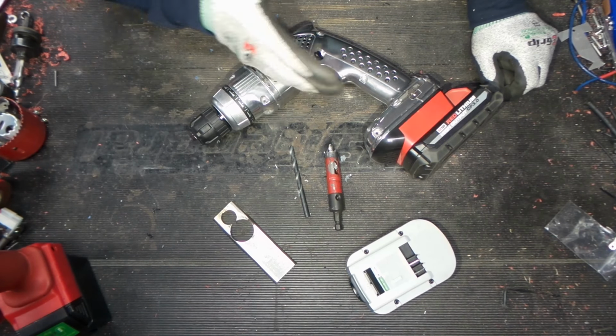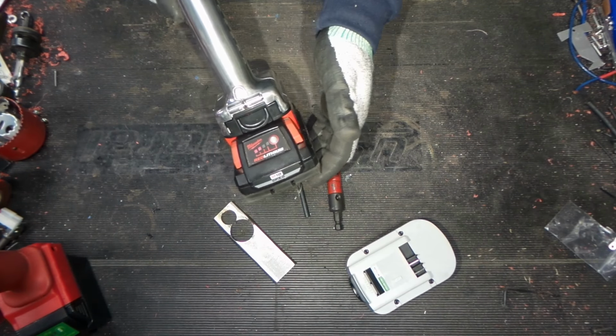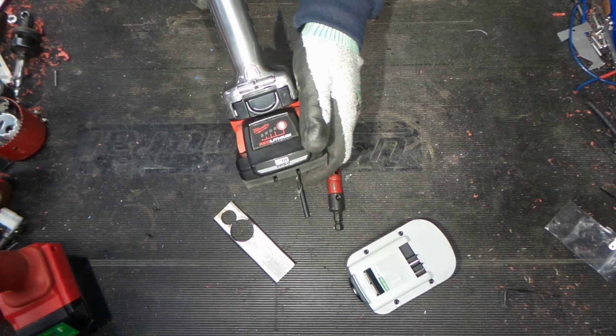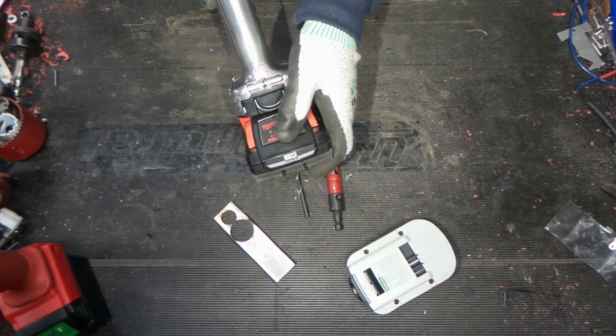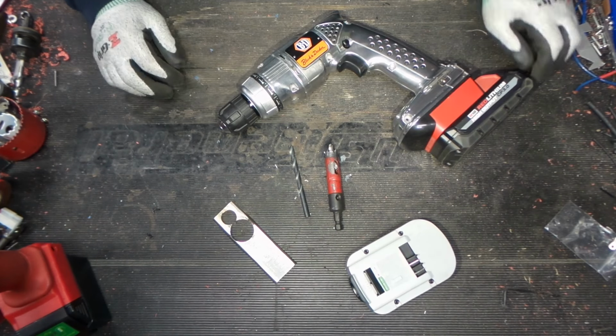It's kind of fun playing around with them. You do have to be careful with your voltages. My policy is I get down to 1 bar on here. I don't let the battery get down to the point where it flashes. I get down to 1 bar, I shut it down.